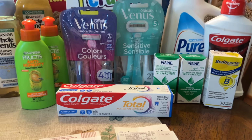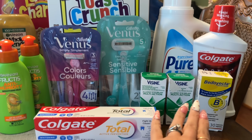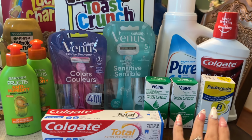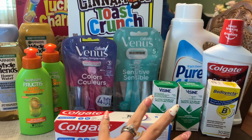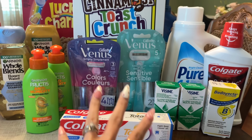So that was an awesome spin booster scenario. And if you don't have these items on clearance at your store, you can just replace that with around $3 worth of products to go ahead and get this deal going for you. And let me know if you got that $3 off that one Colgate Total specific one.